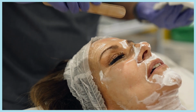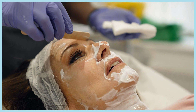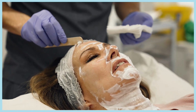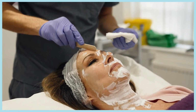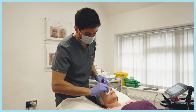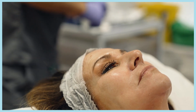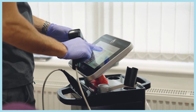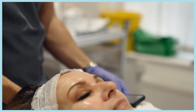For Morpheus, we would always use a topical numbing cream as well as oral painkillers. So how does the numbing cream actually work? It's got a local anaesthetic in it, lidocaine, which is the same sort of anaesthetic that we often inject for dental procedures. And it just absorbs through the skin. So with any local anaesthetic, you'll still feel it, but the needles won't feel sharp, and you won't feel the heat so much.